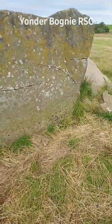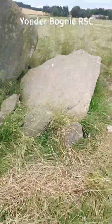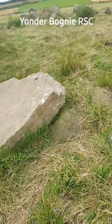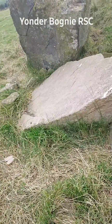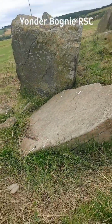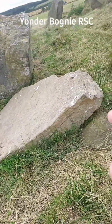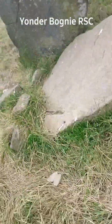And going on to stone 3, this is what they've recognised as the east flanker. Did I call that one the east flanker? It's the west flanker, that one, number 1. This is the east flanker, number 2, flanker number 3 stone. And it's a slab of a stone that's fallen into the circle.